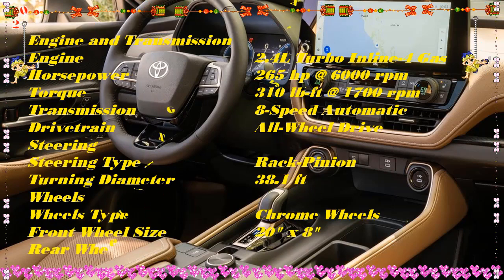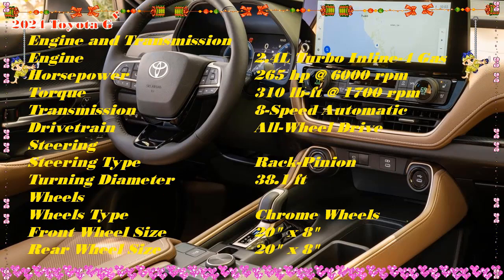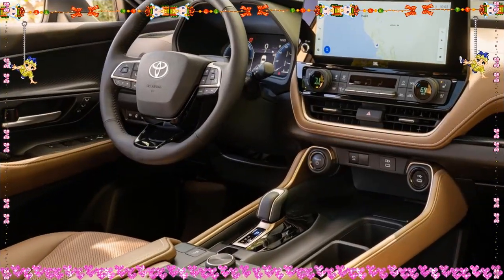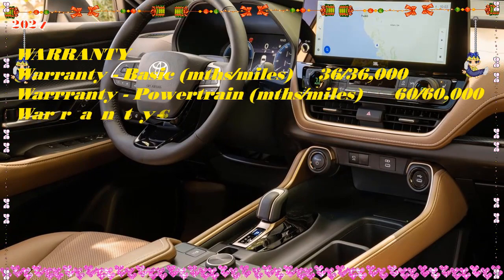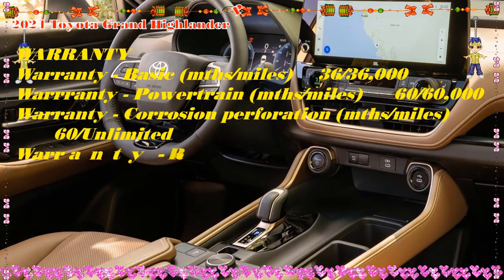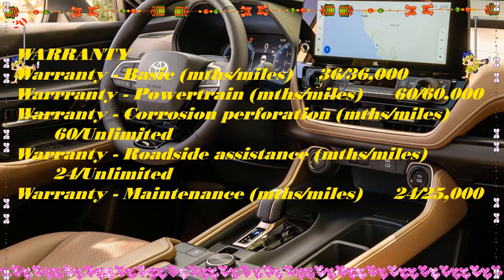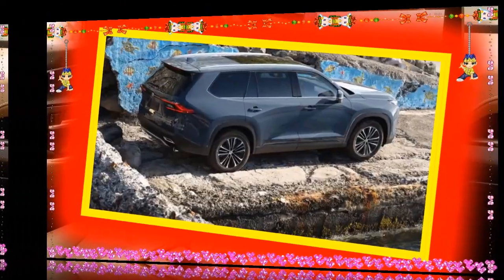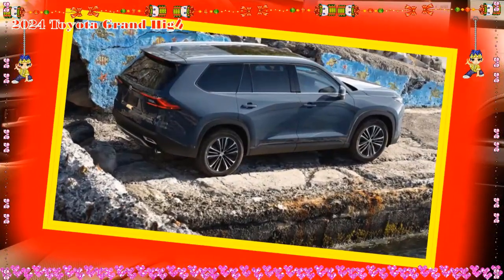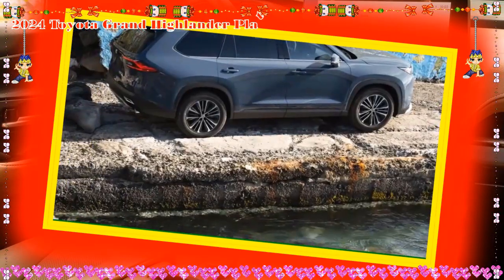Center dash is another 12.3-inch screen for your infotainment systems. The multimedia touchscreen houses the audio, navigation system, Apple CarPlay and Android Auto, settings, the Bluetooth for your phone, and a terrific 360-degree camera. The center console has your gear shifter, a couple of cup holders, the auto hold button, you can turn off the start/stop system, and a dial to choose your drive and terrain modes. You also get a cell phone charger.